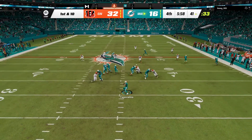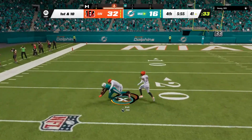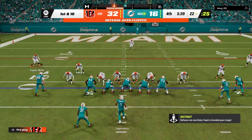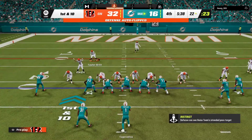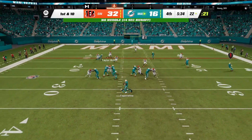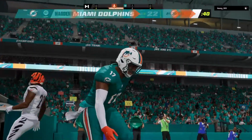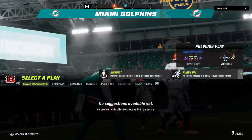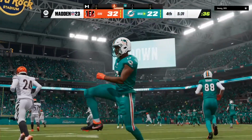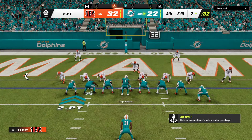On first down, Tagovailoa. It's caught inside the 25. So the big play gets him all the way down to the outskirts of the red zone here for 1st and 10. Tua sets up to pass it. This will be caught. It's Waddle. Touchdown! Tua finding his old Alabama teammate, Jalen Waddle. And the Dolphins are able to make some inroads here to that deficit.